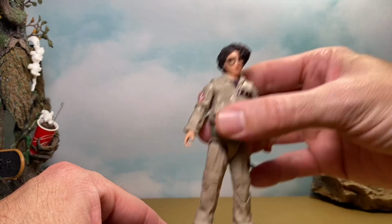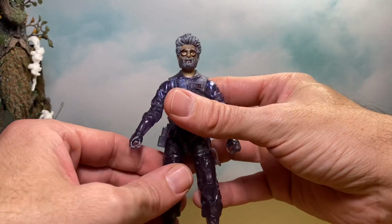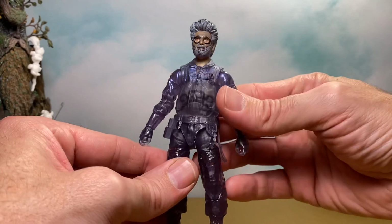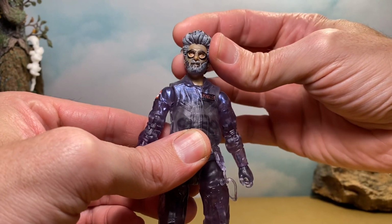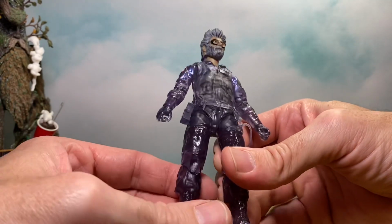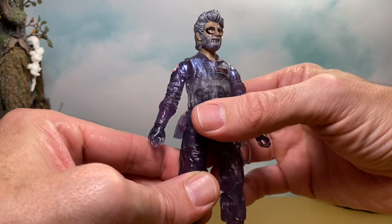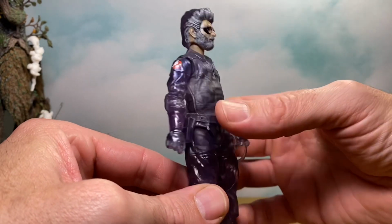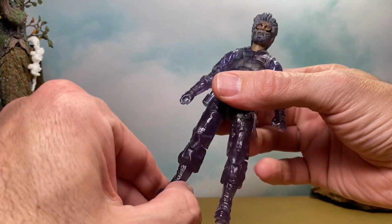We'll go ahead and set her aside and take a look at Egon here. Yeah, I love this translucent plastic here. They did paint the head, and the likeness is incredible. And this is a reuse from the original Egon, except for the chest piece here, the torso. This is from the older Bill Murray figure. It looks like they've given him a little belly, because in the film he does have a little more weight than he did in the old films, so you definitely noticed that.